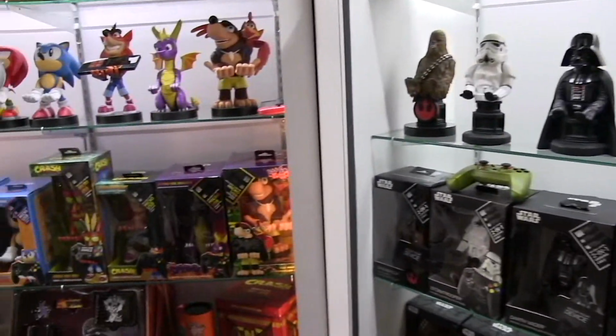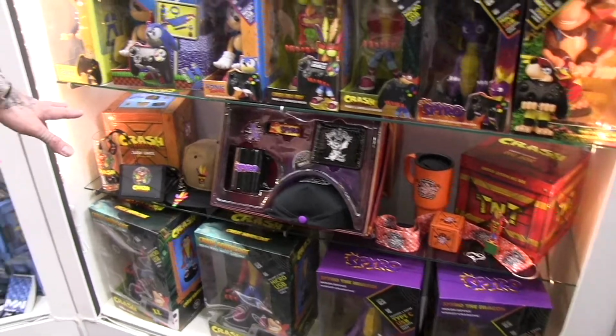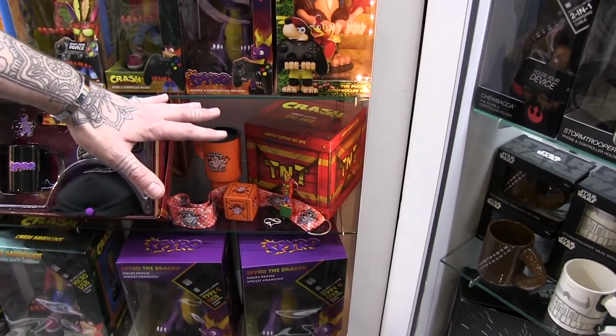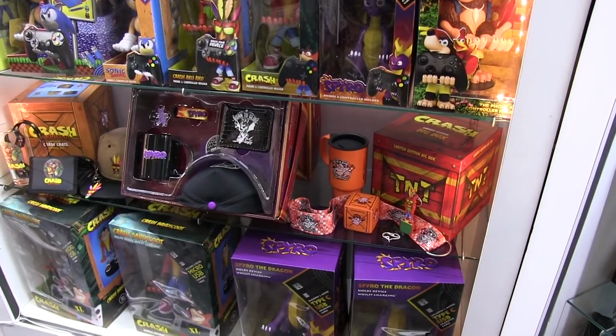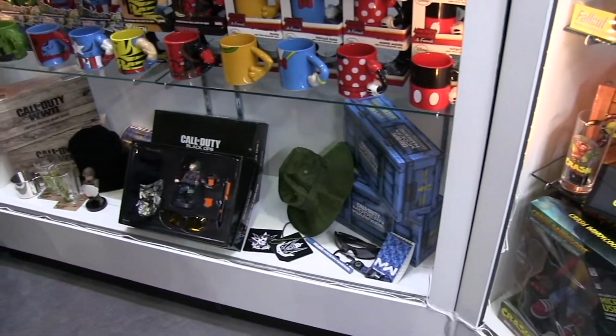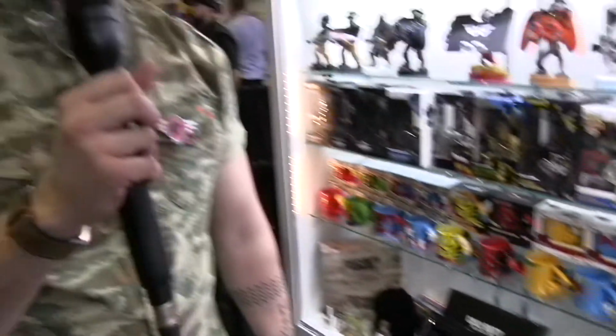And then within our Big Boxes, we have Spyro. We had launched Crash a year ago, and now we have the update and the TNT box. So you can get both together and start to build out your Crash crate world. And we have Call of Duty as well down here. And we're just trying to keep growing and giving the fans what they want and the characters that they hope to see.